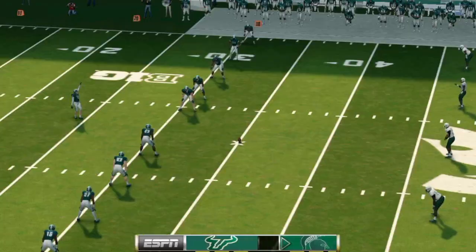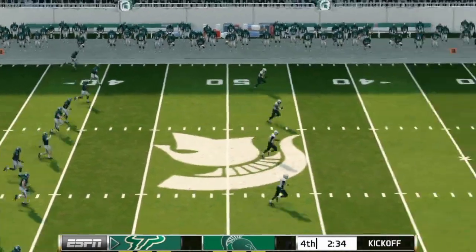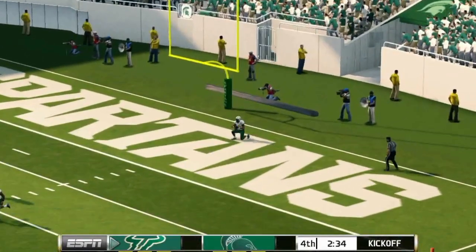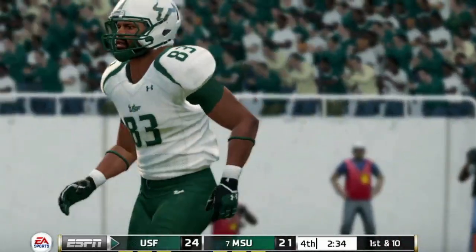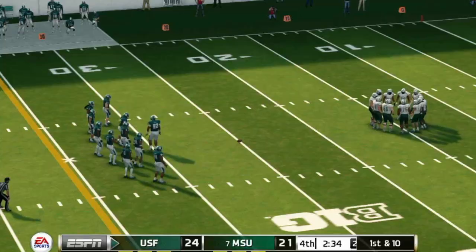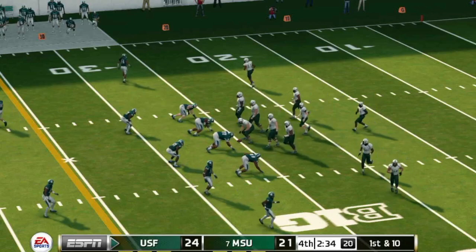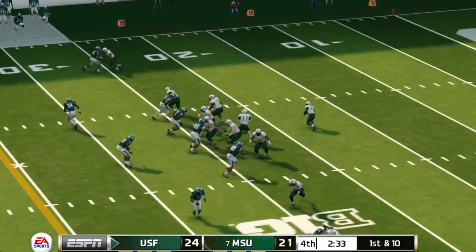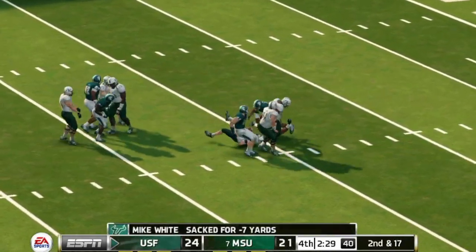Wow, you can feel the shockwave caused by that upset all the way to our game. Sends it sailing downfield. Michigan State ready to kick this one off. This one's going to be down in the end zone for a touchback. You know this is a real crucial time in the game. It could still go either way. And he hits him hard at the 18.